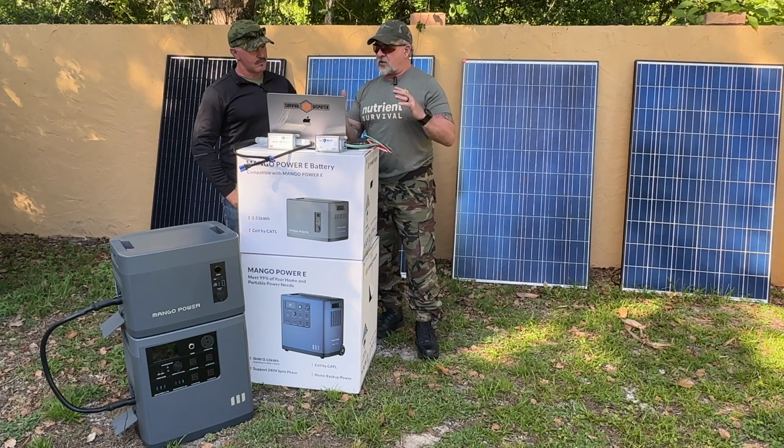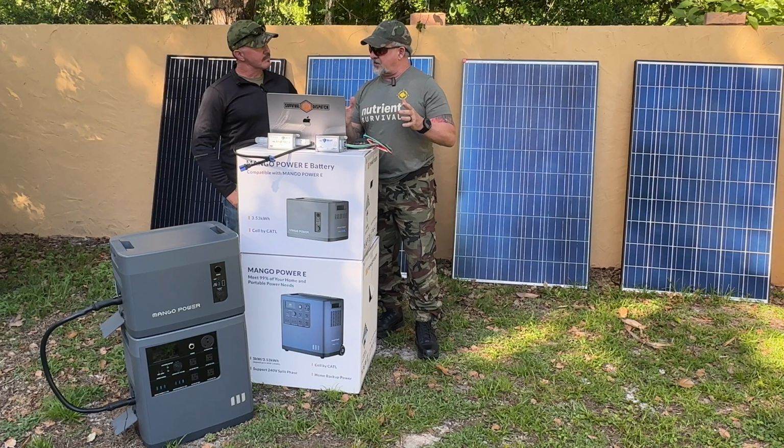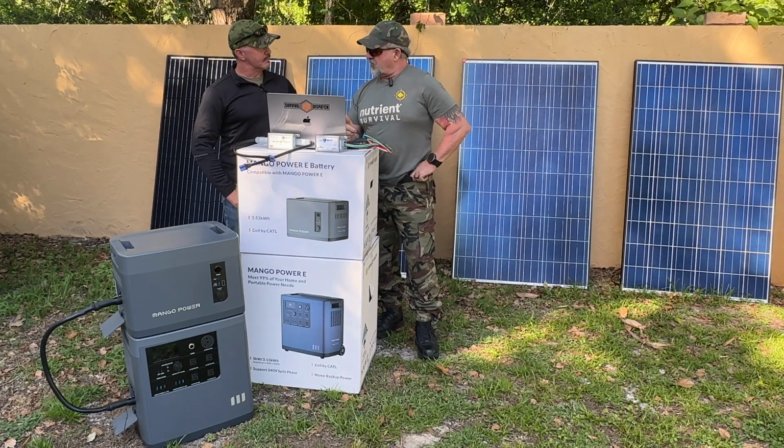So between their focus on solar and having the very best batteries that require less lithium to be mined, it's a win for the environment. It's a win for Mango. It's a win for the customer.